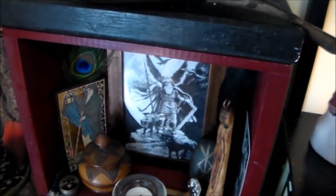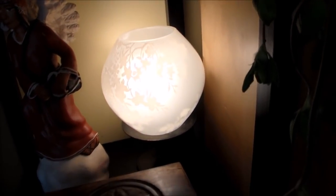I love this guy, actually. I love the fact that it's gray. It reminds me of the old man, and also of his eye, and it's very cooling and very grounding. I like to sit with that guy. And then that is a lovely little Ikea light.